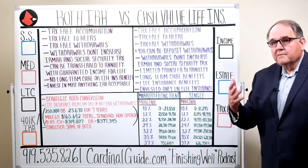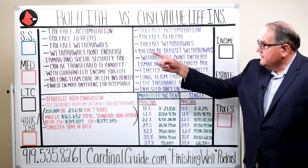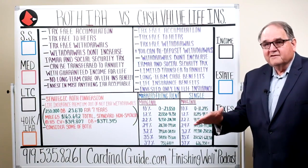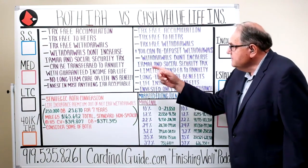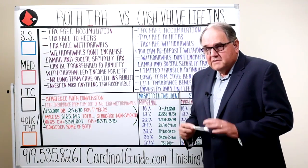Most of the wealthy people that I've come in contact with and worked on their finances have both, and they have lots of life insurance. And that tax-free transfer to their heirs is a real benefit.